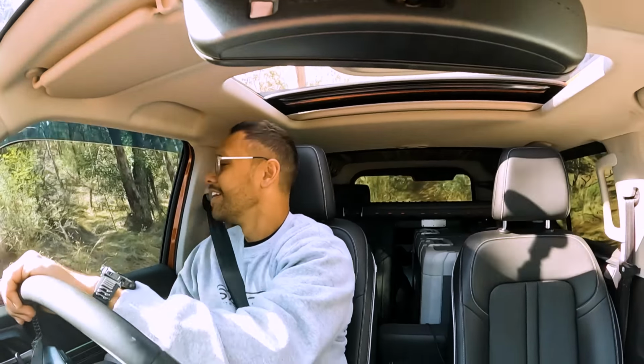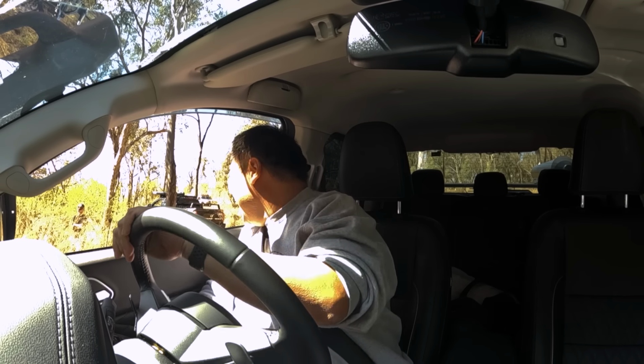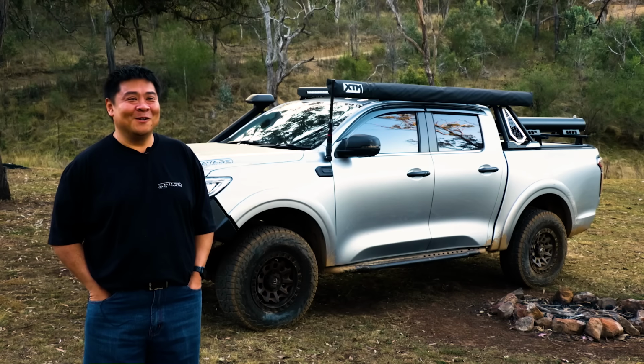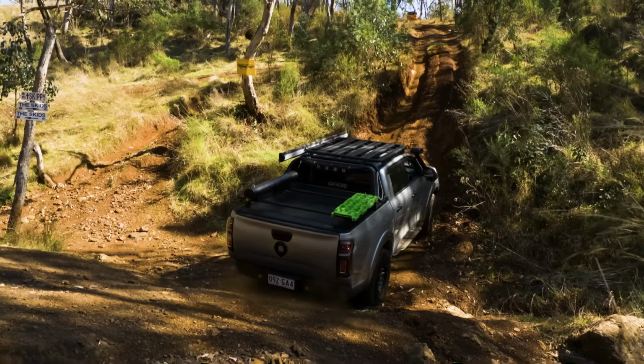Woo! Rear locked only, boys. He didn't even struggle. I look at it, I go, holy moly, how am I supposed to do this? He's never been four-wheel driving and we bring him to this hill. Come on, Rico!